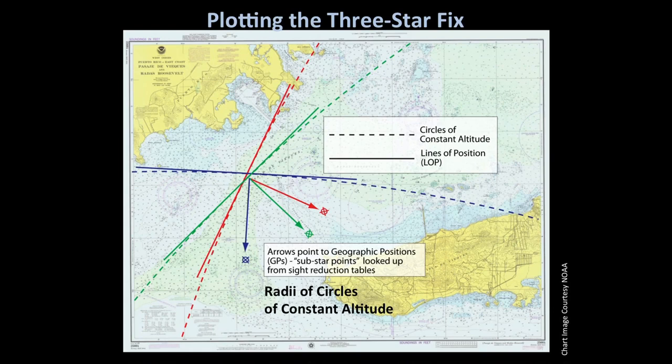Now this, by the way, I should point out, the chart's real, I stole it somewhere. The lines are complete rubbish. I drew them on so it looked good. But it's the principle that you see here, and this is exactly how we do it.